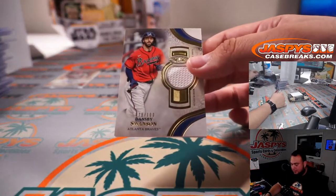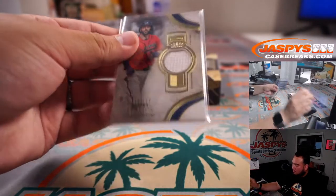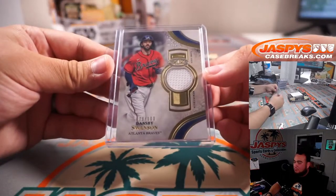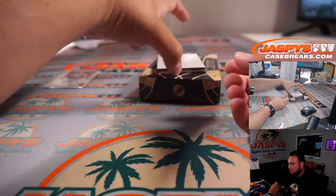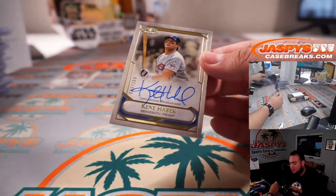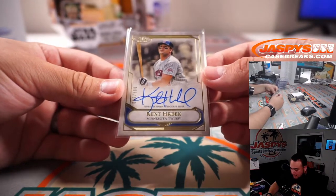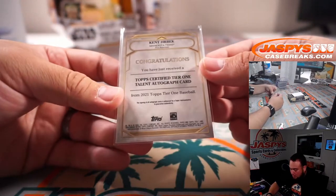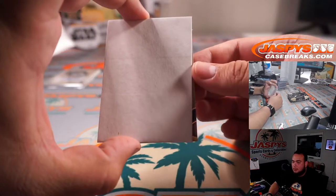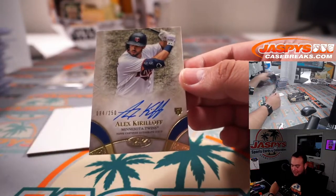We got for the Braves, Dansby Swanson, a 100. We have Kent Hrbek, I should say, for the Twins to 300. Went a little old school. And last one is Alex Kirilloff.